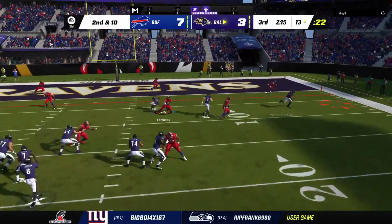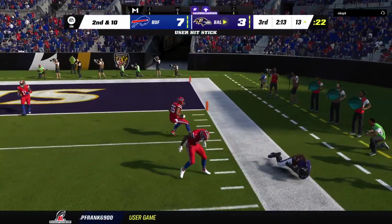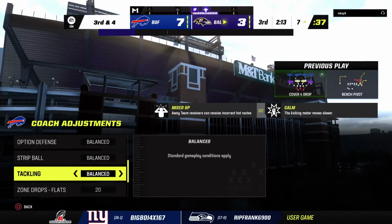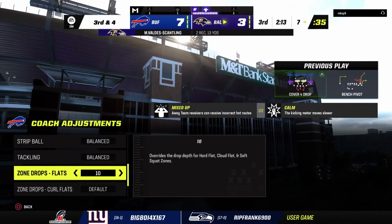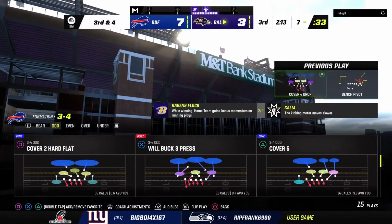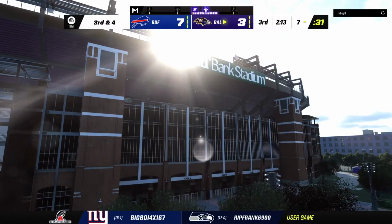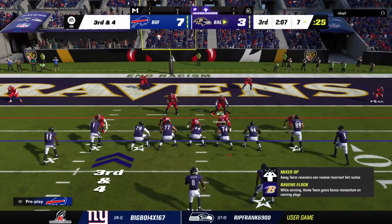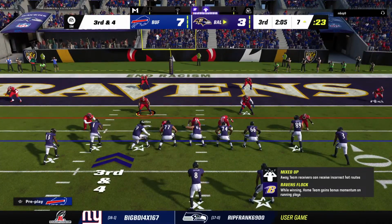On 2nd down, here's Jackson. This one to the right, caught by Valdez-Scantling, and down inside the 10 here before he's out of bounds, right around the 7. They get 6. That'll leave them with 3rd and 4, in search of 4 yards here to pick up the 1st down.